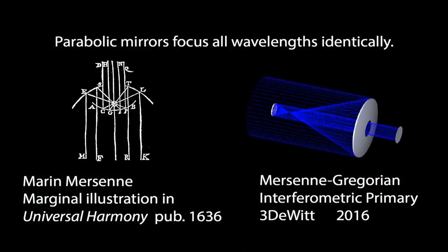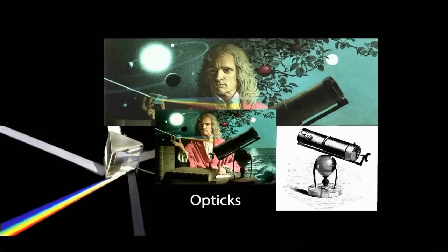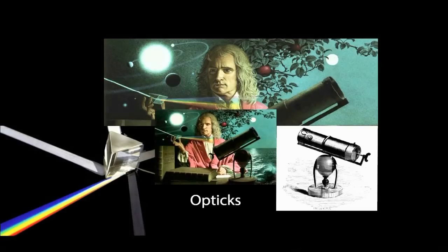The mirror telescope has not changed in over 3 centuries. The signal reason for reflection being the default in mirrors is that they exhibit no chromatic aberration. Isaac Newton wrote the book on optics. He invented a practical mirror telescope which formed an achromatic image. Now, another contribution for which Newton is remembered explored chromatic dispersion.